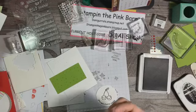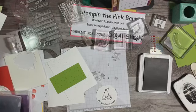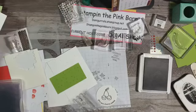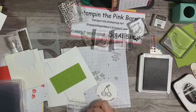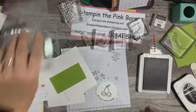Isn't that adorable? Oh, I just think it adds so much character to this little cherry. I'm going to take that off and grab the mustache. I love that they put faces with these. You guys have no idea.